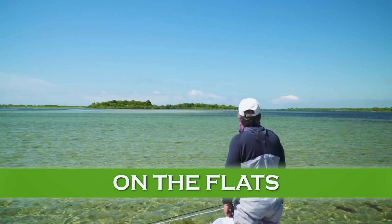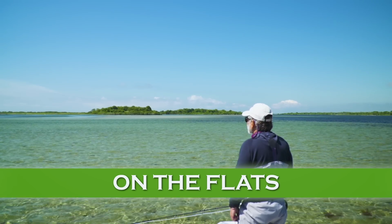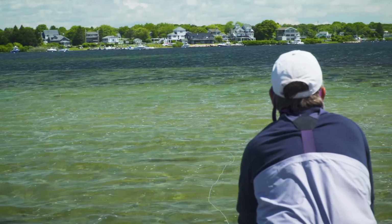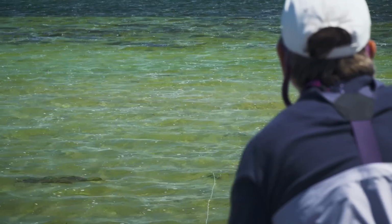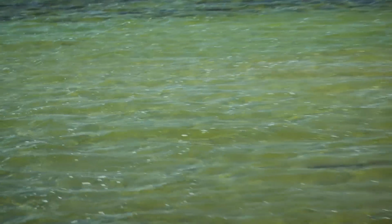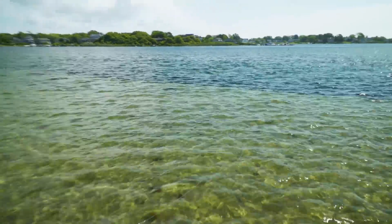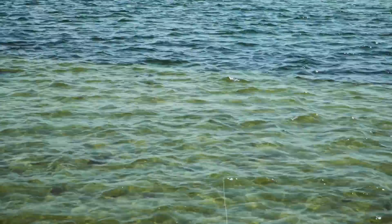On the flats, your strategy should be much different, but be prepared to experiment. Wading or in a boat, try to get the sun to your back to reduce glare. Look for grayish blue shapes that are constantly on the move. Be especially careful not to drop your fly line on top of fish, as this is almost guaranteed to spook them. We'll find another one.